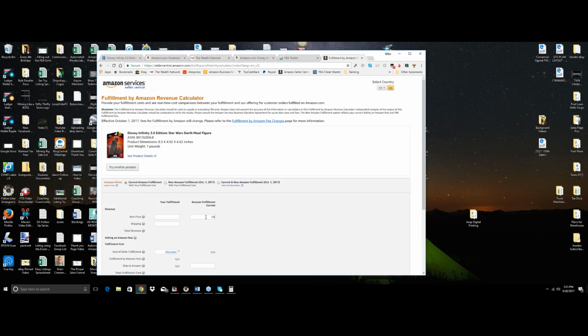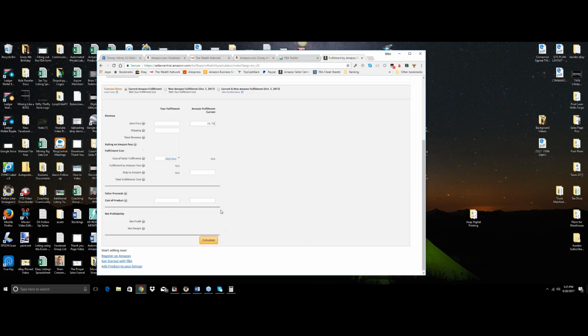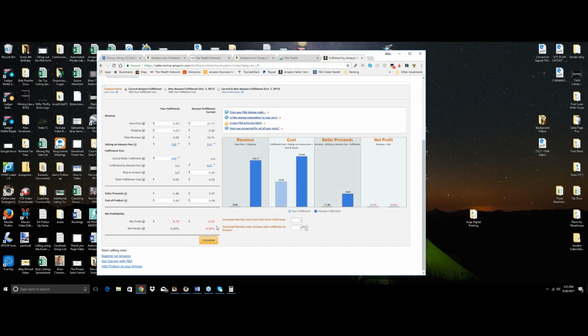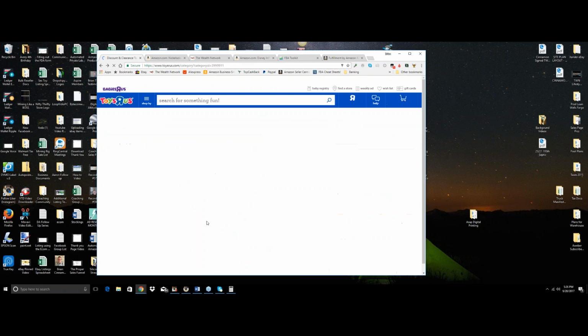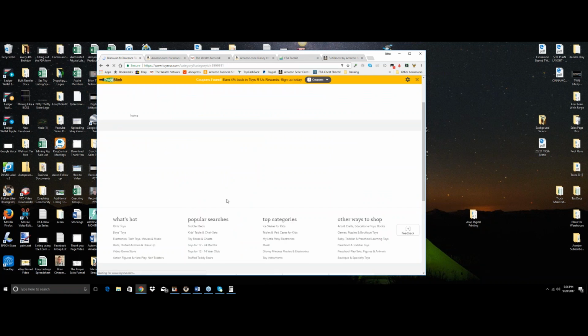Amazon fulfillment was what, $10.71 or close to that. Cost of the product, $3.99. Okay, you'll lose money. But see, look, we just utilized the tool and we found out, you know what? It's not going to make money. If you didn't know about this tool and you're over here at Toys R Us and you're like, oh yeah, $3.99 and it sells for 10 on Amazon, I'll make money. Well, we just verified that you don't. So then what do you do? You move on to the next one.